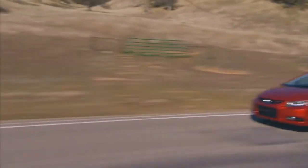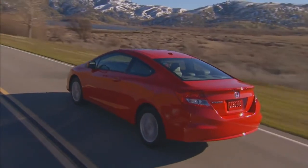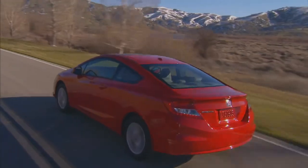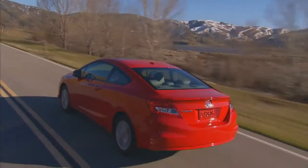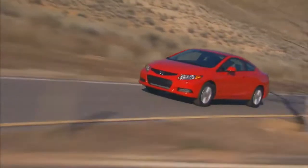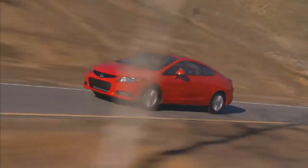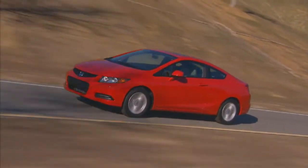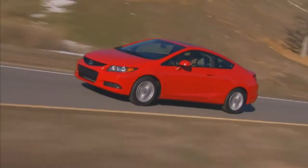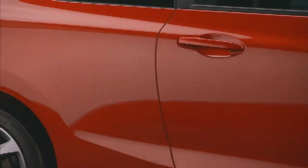Not only are the new Si's 4 extra peak ponies realized 800 RPM sooner than before, but its 170 pound-feet of torque come on board 1,700 RPM earlier. The welcome consequences are usable power and pound-feet, whether zipping through cities, canyons, or carousels. In fact, there's enough torque now that the helical limited slip differential creates modest torque steer when exiting a tight turn, whereas the previous Si required a downshift or 2 to net passing power. The new car just asks for more gas.